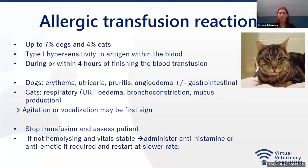I didn't speak about anaphylactic shock as a transfusion reaction. It is something that you can see, but it is very rare. Again, it's something where you stop the transfusion. These patients often need treatment for anaphylaxis, so epinephrine, fluid therapy, monitoring blood pressure. Okay, so it is something that we do see, but it is rare.